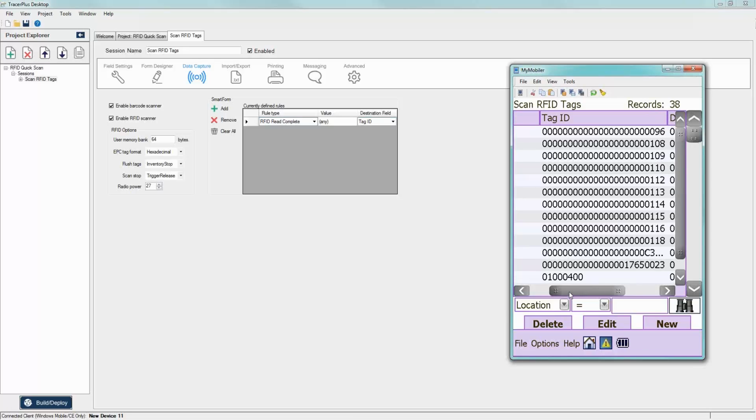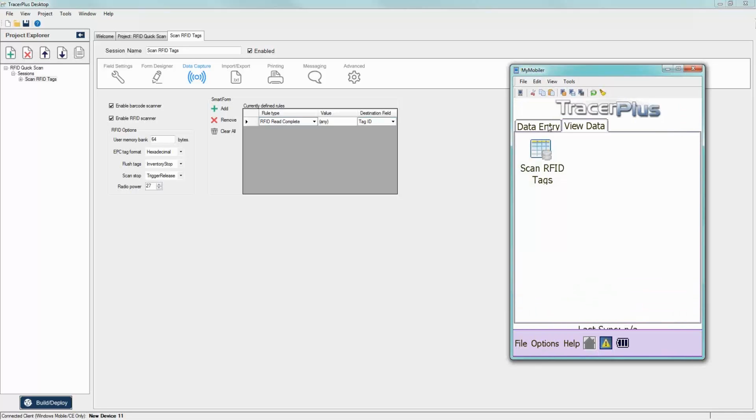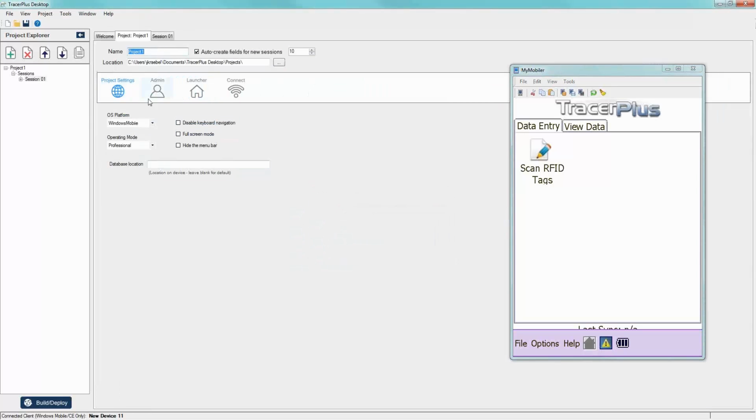So that's what I wanted to show you from the Solution Center aspect. Now I'm going to create this very same application from scratch just to show you how easy it is to set this up. So to start fresh, I'm just going to delete my data. And now I'm going to come over to the welcome screen. I'm going to create a new project.